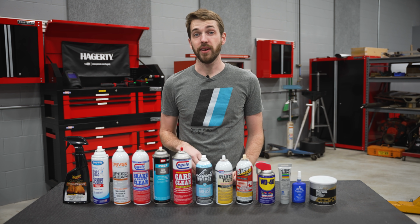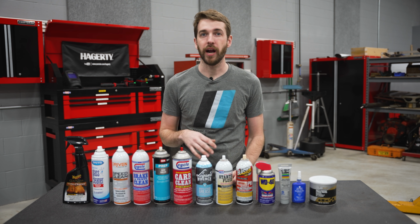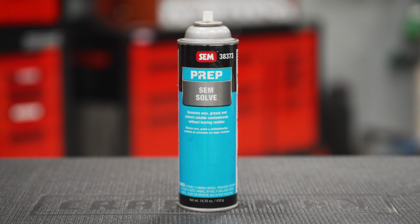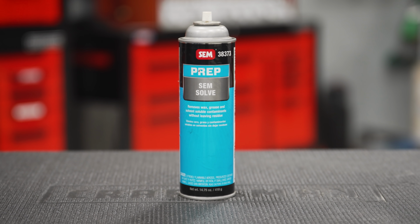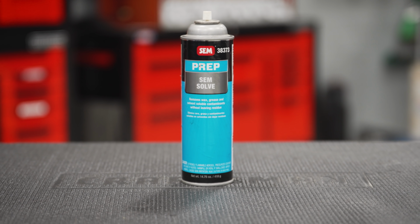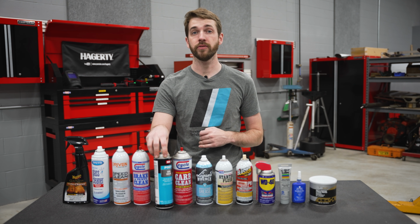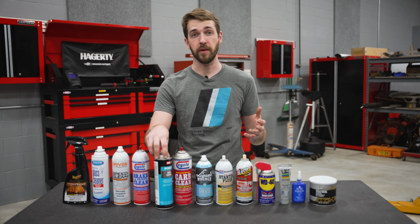This next one we arrive at is one that not a lot of people keep around, but it's something that I really think makes sense, and that is a Prep-Sol type product or a Prep-Solve, like this aerosol version. What this is, is a basic wax and grease remover that prepares whatever surface you need to paint for that paint.